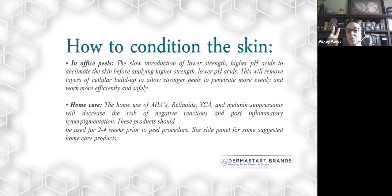That will help the skin to regenerate safely, and more healthy skin will come up and I'll be able to treat it better. At home, they can use some Retin-A's and some AHA's if you want to sell them something that does have a retinol. We have a good retinol treatment they can use at home to help decrease that negative result and post-inflammatory hyperpigmentation. They can use that for probably 2 to 4 weeks before they come in for their more aggressive treatment. And we'll have them stop that retinol or TCA night cream, whatever it is that they're using, a good 5 to 7 days before they come in for their aggressive treatment.